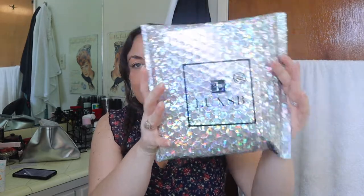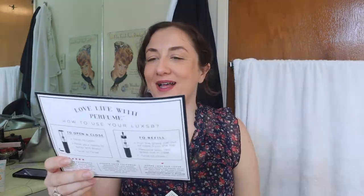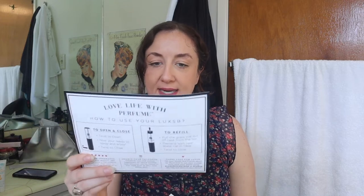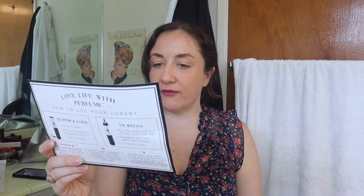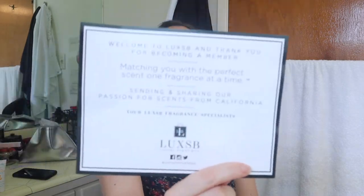They sent me an email with a whole bunch of information, but hopefully we can figure it out from what's in here. So it's nice and shiny, sparkly. Welcome to LUXSB, and thank you for becoming a member, matching you with the perfect scent one fragrance at a time, sending and sharing our passion for scents from California. Your LUXSB fragrance specialists. So that's a little note from them.